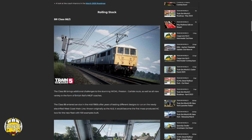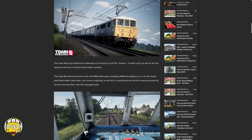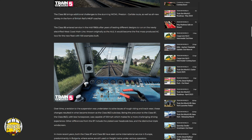The Class 86 brings additional challenges to the stunning West Coast Main Line Preston to Carlisle route, as well as new variety in the form of British Rail's Mk2F Coaches, another sought after piece of kit that people have always wanted to see in the game, so we've got them coming.